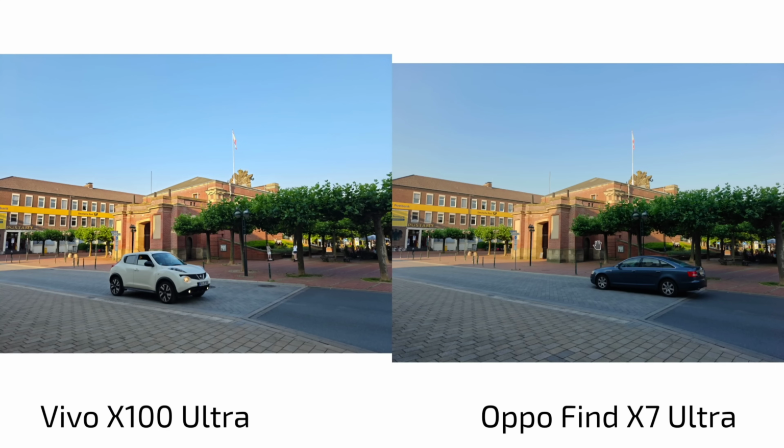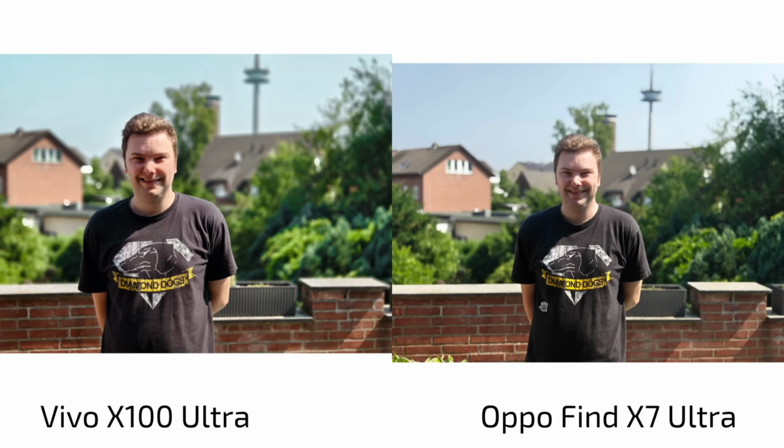Zoom is a win for the Vivo X100 Ultra, I think, and the Oppo Find X7 Ultra has, I think, a slight edge when it comes to the ultra wide angle. Let's take a look at the portrait shots.